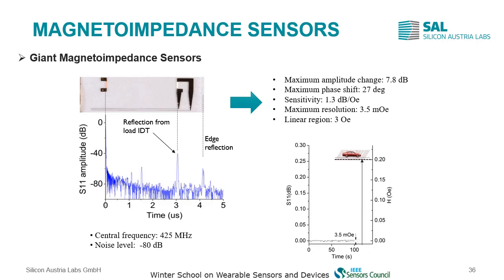Now with this sensor we achieved a maximum amplitude change of 7.8 dB. But actually the more interesting thing, the sensitivity was 1.3 dB per Ørsted, the maximum resolution 3.5 milliOersted, the linear region was 3 Ørsted. Now, this can be useful, for instance, to detect a car.